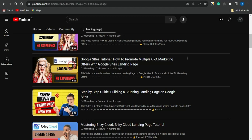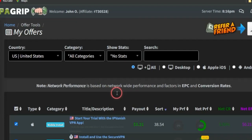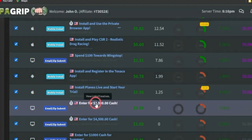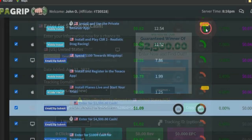You may also want to utilize other platforms like CPAGrip, CPA Lead, and other CPA marketing platforms to grab hold of CPA offers to promote. Supposing I log into my account and I'm going to focus on the United States demographic only, I'm just going to scroll through and select a very cool sweepstake offer. This is an example of a very cool and amazing sweepstake offer that gives out $2,500 in cash right there for lucky winners.